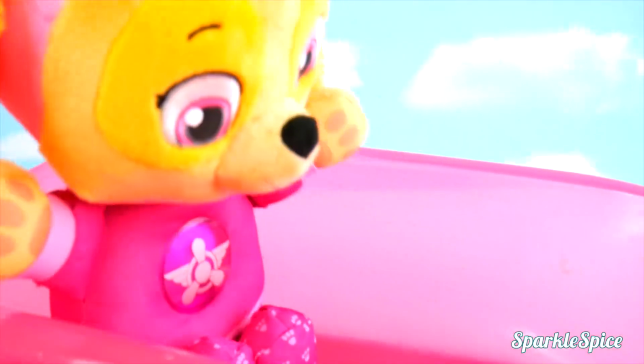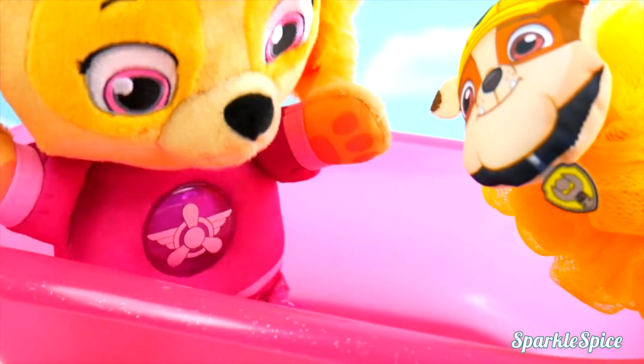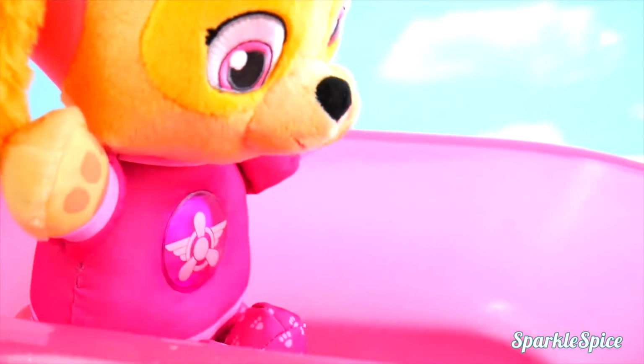Okay, rub-a-dub-dub, time to get in the tub. Oh yay, bath time. Okay, let's get all scrubbed up. Here we go. No, no, no, that's Rubble's scrubber. It's yellow. I don't want that. Okay, Sky, one minute. Here is another one.